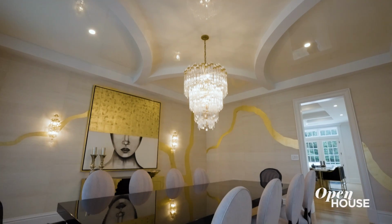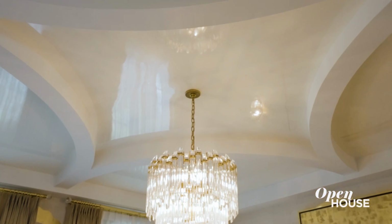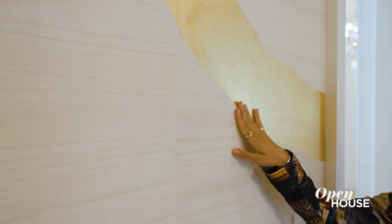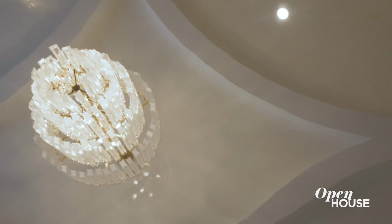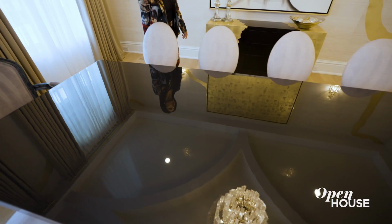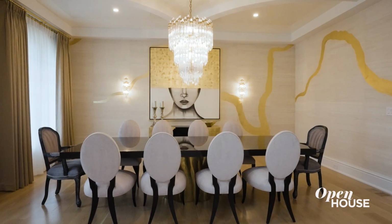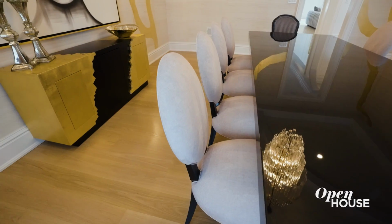So in contrast from the piano room, I wanted the dining room to feel lighter and brighter. And it all started with a custom ceiling. I didn't want to do a traditional ceiling, so I did something with curves to echo the wallpaper. And to add that extra depth, I added high lacquer paint to give a bit of reflection, which also mimics the high gloss black of the dining room tabletop. Typically, you'll see black and gold as accents, but in this scenario, we did whites, creams, and golds. And you'll notice that on the wallpaper and the chairs.